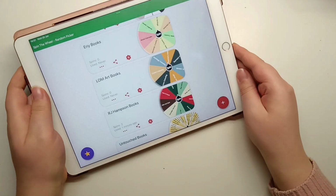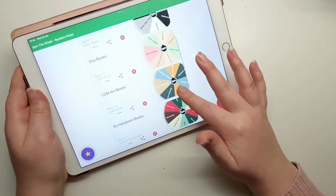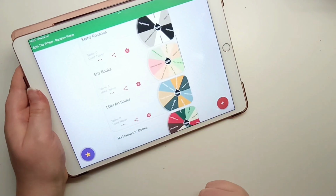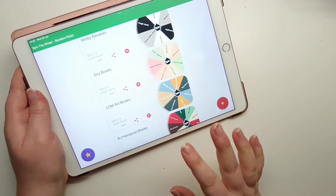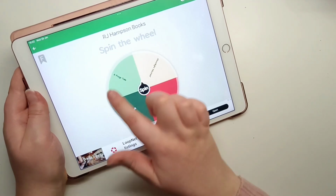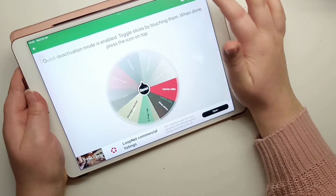So for the final part of the video, we're going to have a bit of randomisation. As you can see, I've created some wheels here of different artists, because there are a few artists that I thought I really want to colour in for February. RJ Hampson is one of them. I have the wheel here which has all of his books, but you can toggle them.